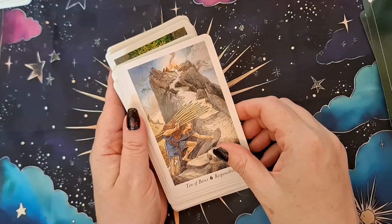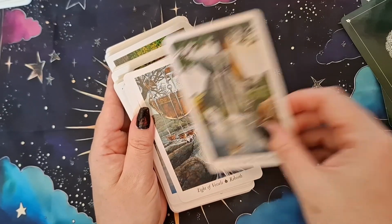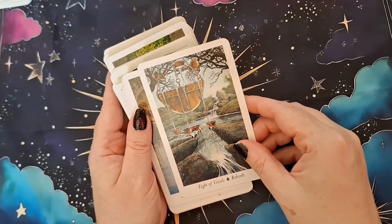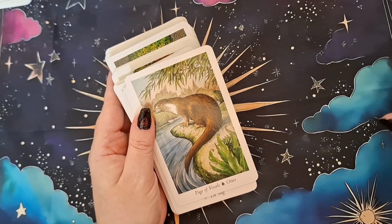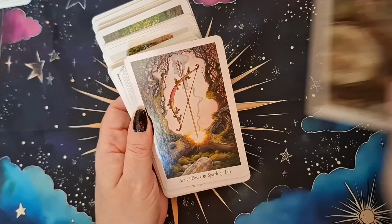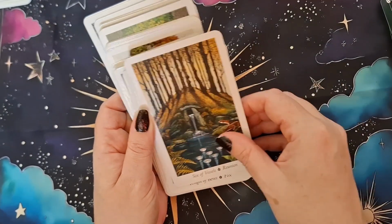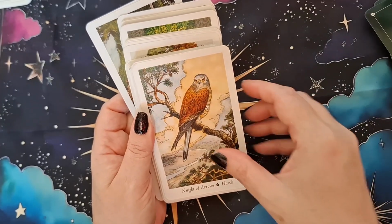A lot of the times this deck has wanted to be read with very much earth energies, very masculine. A lot of readings I've done for males, this deck has called out, and now it's called out to me this month. So in the month of September, I will be using this a lot more, because it's said, I want to be used, I want to be heard. So it's been away for quite a bit, but I do pull this deck out.